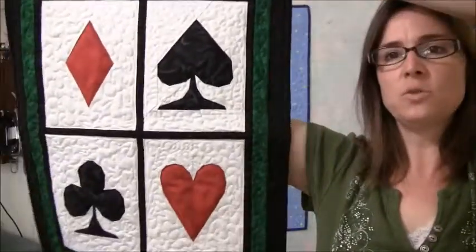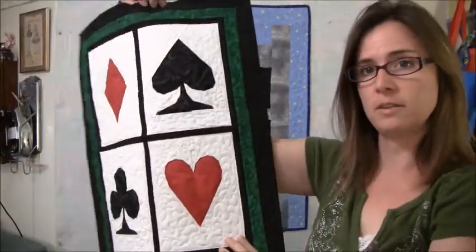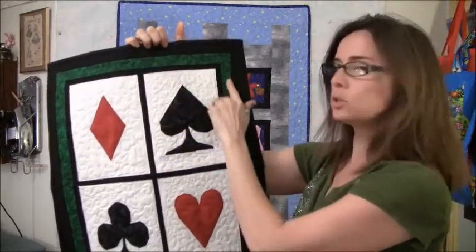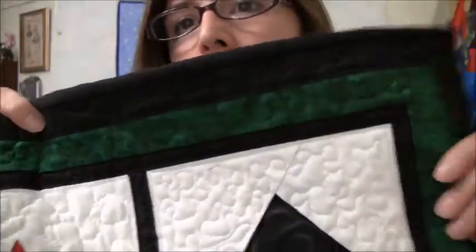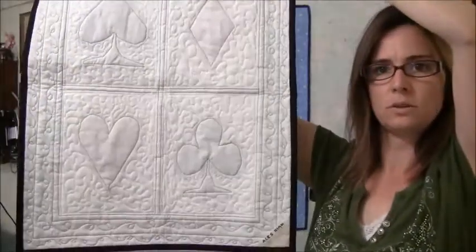I also got Aces High quilted, which once again, I've learned one thing about myself is once I finish a quilt top, I tend to like to move on to the next thing. So this is all quilted. I did outline quilting of all of the suits, and then there's a meander in the background, and then I did sort of a loopy swirl in both of the black and the green borders. You can see that just a little better when I hold it up like that. And the back's kind of cool because you can see that the suits are outlined.